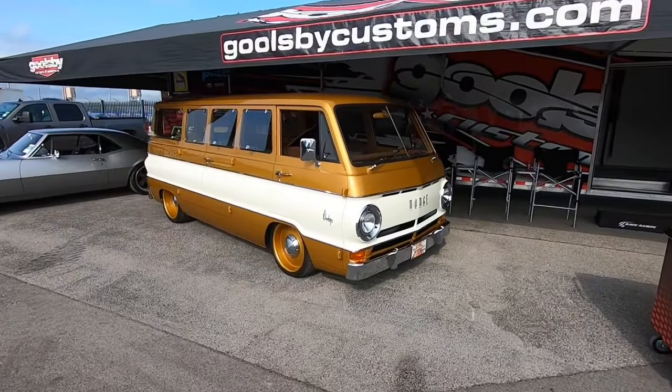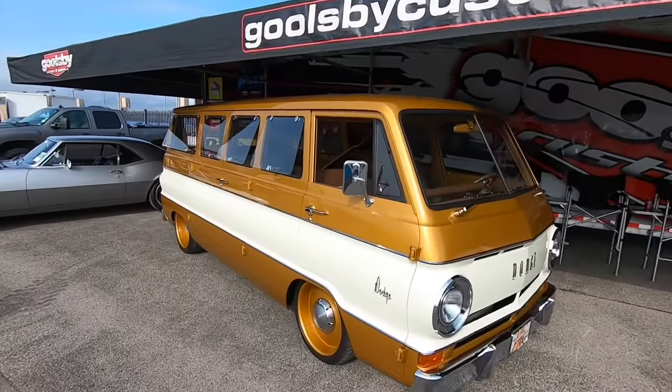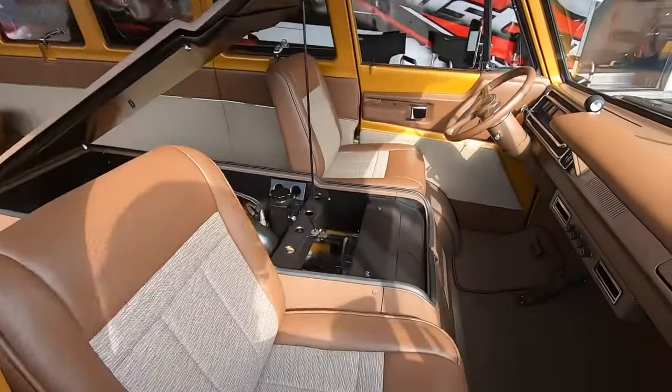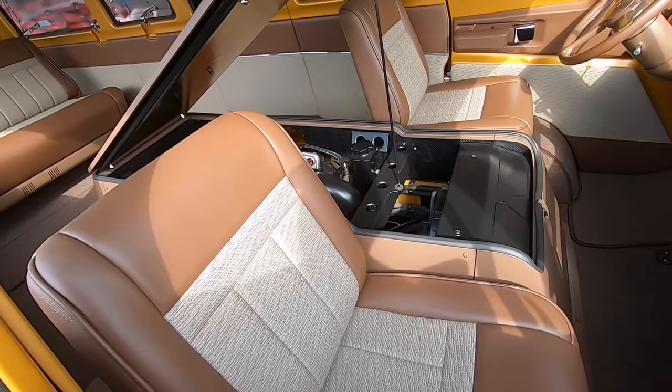I am really digging this little Dodge van. Mostly stock looking on the outside, but look at that interior.